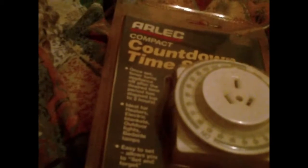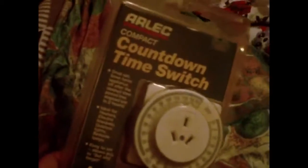At the moment it's all about this time switch, so I kind of made this video of it. As you can see, packaged. I'm going to unpack it now. I'm just going to plug it in and give it a test and make sure it does actually work. But you know, such an old item still in its box, kind of interesting really. So see how we go.